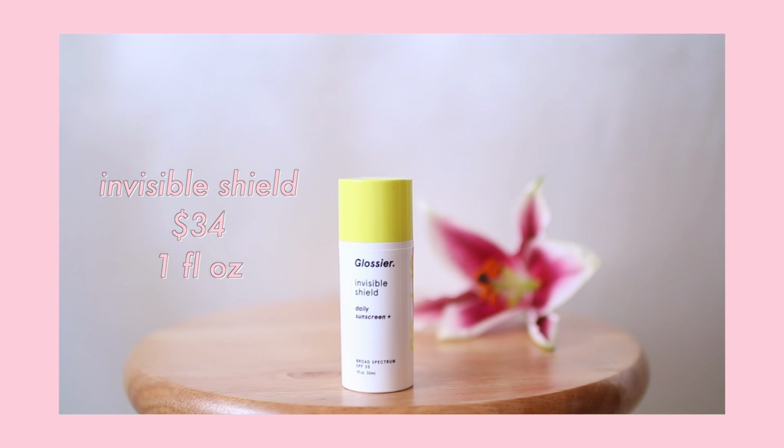This next product is something that I feel like we all personally have to weigh the pros and cons of if this product will work for us individually, and that is Glossier's Invisible Shield. It retails for $34 for 1 fluid ounce, which is very pricey. Now I have to say I was really excited when I saw this product because I don't wear sunscreen regularly. I would usually just rely on the products that I use to have sunscreen in them, but recently I haven't been using any of those products anymore, so I was excited to give it a try.